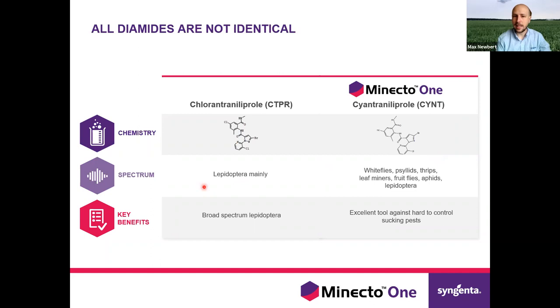Its activity is primarily around the Lepidoptera moth pests, whereas Minecto One, as we've seen in the previous slide, has a very large broad spectrum. So it does make it very different to maybe different diamides you've experienced in the past. So that's just a bit of background on what the active is of Minecto One.